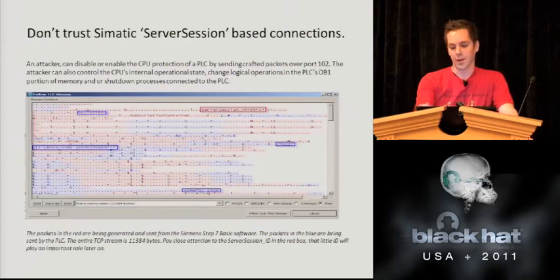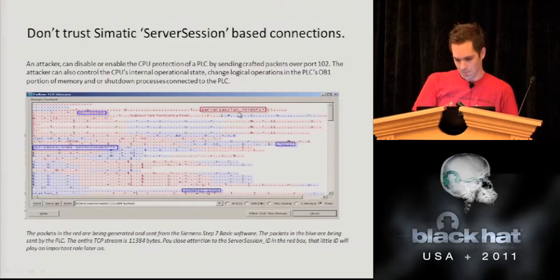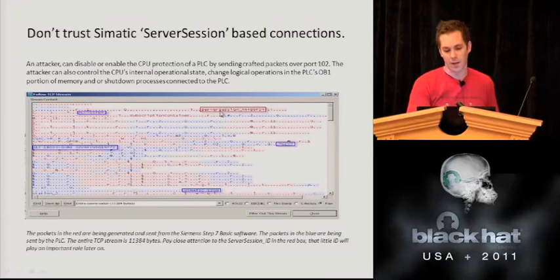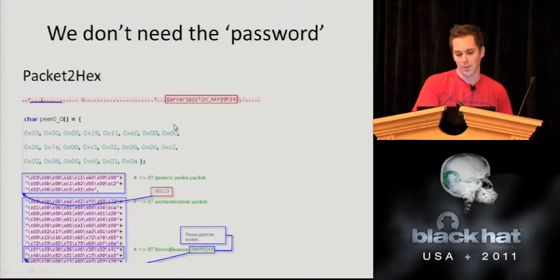So again, this is what a session looks like. You can see it in red, right in this area. That's a basic session right there, and that's pretty much all they're using for the authentication part. And again, this is how it works. You capture that. You've got a hello probe packet to speak to the PLC. It comes back with some information saying I'm here. The authentication packet is sent, which is all of this, and the session can be replayed. If you have the right session, it'll grant you access.